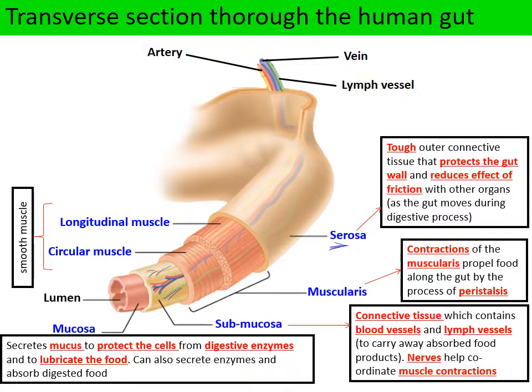Now, if we look at the longitudinal muscle here, what we can actually see is, like we said on the previous diagram, it is in this orientation along the length of the muscularis. So in cross section, the ends of these muscle fibers look like little circles. Now, the circular muscle is orientated in this way, surrounding the muscularis, which is why it doesn't look like little circles from the end. It looks like long threads of muscle tissue.